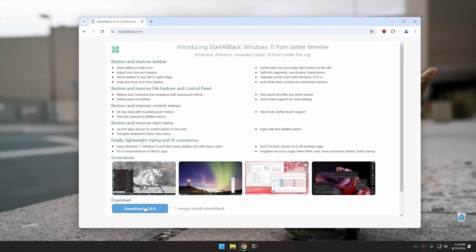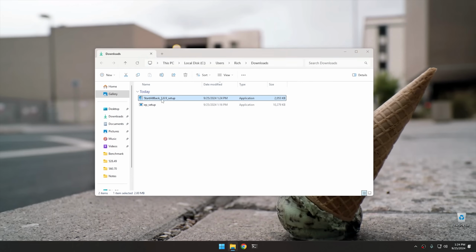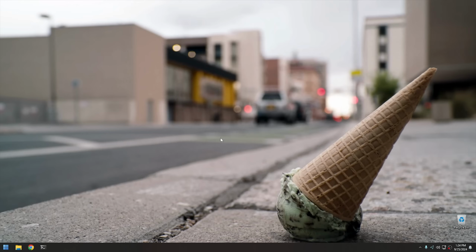Now, once you get to the website, you just click this button right here that says Download, and this should download the latest version of Start All Back for you. And then once it downloads, we're going to jump into our download folder and run the executable. Luckily for this one, there's nothing else you have to do except that. So I'm going to click Install for Everyone, and it's going to close my window real quick and fire back up.